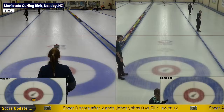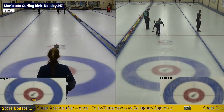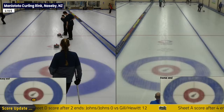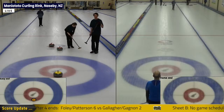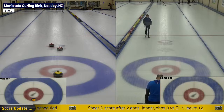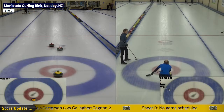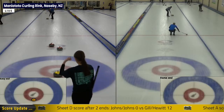Welcome back. We're watching Jo Robbins play her first shot of the 5th end. Other teams are underway with their fifth end as well. Panoussi playing the first rock of their fifth end.